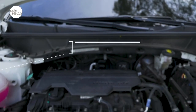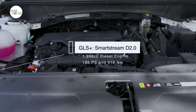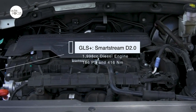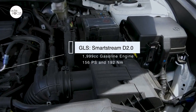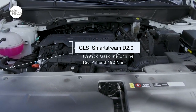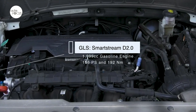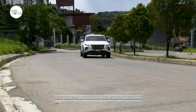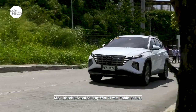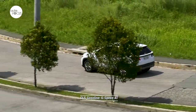Hyundai brought in two Tucson variants, the GLS Plus, powered by a SmartStream D2.0 1998cc diesel engine, generating 186 PS and 416 Nm of torque, and the GLS powered by a SmartStream G2.0 1999cc gasoline engine, putting out 156 PS and 192 Nm of torque. The diesel engine is mated to an 8-speed shift-by-wire automatic transmission, with the GLS Plus getting paddle shifters. The gasoline variant comes with a 6-speed automatic transmission.